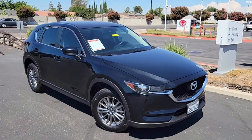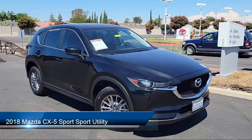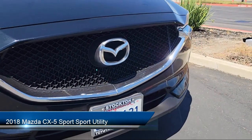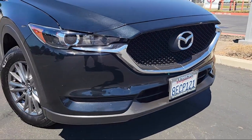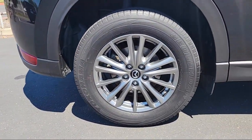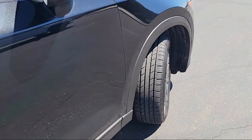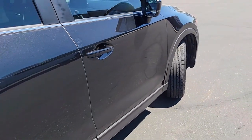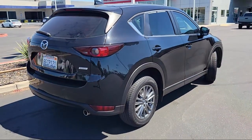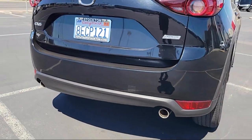And here's another example of a great vehicle from our huge selection of quality pre-owned cars, trucks, and SUVs. It comes equipped with keyless entry, rear view camera, alloy wheels, speed sensing steering, steering wheel controls, rear spoiler, air conditioning, electronic stability control, and has less than 50,000 miles on the odometer.